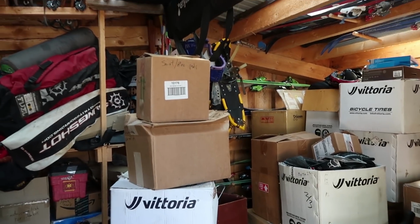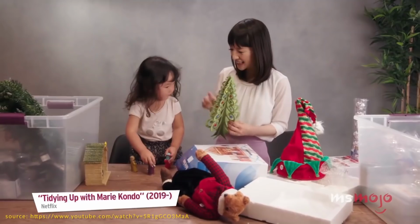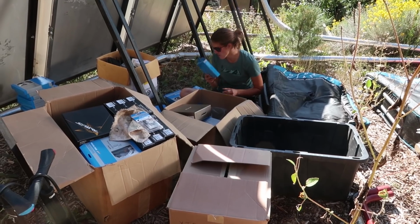We are going to organize our shed using the Marie Kondo method. Does this spark joy? Yeah, this brings me joy.